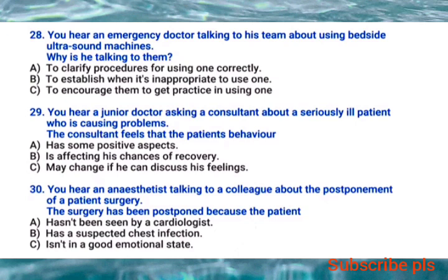Question 29. You hear a junior doctor asking a consultant about a seriously ill patient who's causing problems. Now read the question.